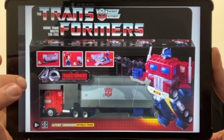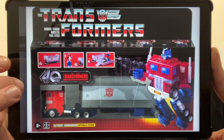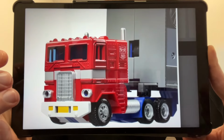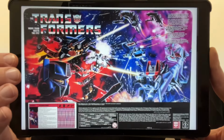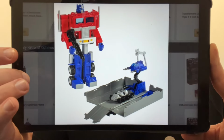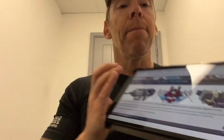I know this is going to split the fandom because they've gone back to the original Generation 1 packaging. If you remember with the original pink Hot Rod, and then the Seekers after that, we had the beautiful boxes, whereas with this, they've just returned back to your Generation 1 style packaging. Whether or not it's because it's the 40th anniversary and they'll revert back or not, couldn't tell you. But again, I'm thinking I'm going to have to get that figure, to be honest.